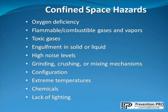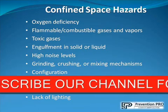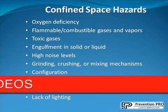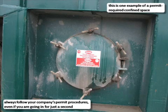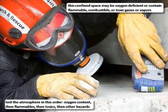Confined space hazards. Oxygen deficiency. Flammable, combustible gases and vapors. Toxic gases. Engulfment in solid or liquid. High noise levels. Grinding, crushing, or mixing mechanisms. Configuration. Extreme temperatures. Chemicals. Lack of lighting. This is one example of a permit-required confined space. Always follow your company's permit procedures, even if you are going in for just a second.